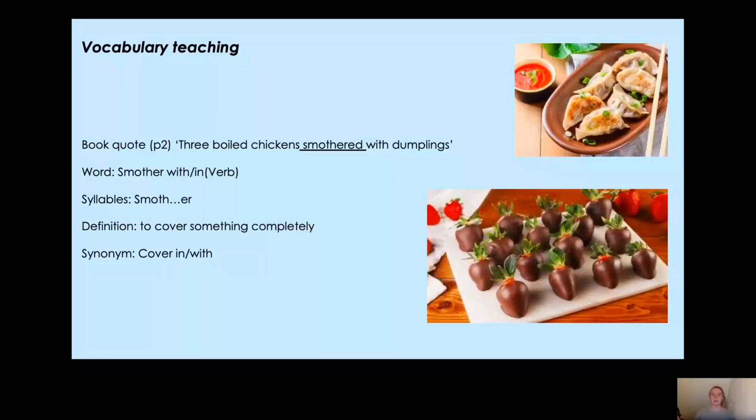So the word smothered, if it's smothered in something or smothered with something, it is a verb, okay? Now, how many syllables does it have? Should we count them together? 3, 2, 1, smother. There you go, it has 2. And that means to cover something completely. So can you see the pictures of the strawberries? We can say that the strawberries are smothered with or smothered in chocolate because they're covered in chocolate. You can hardly see the strawberry, can you? So it means that it's covered in something.